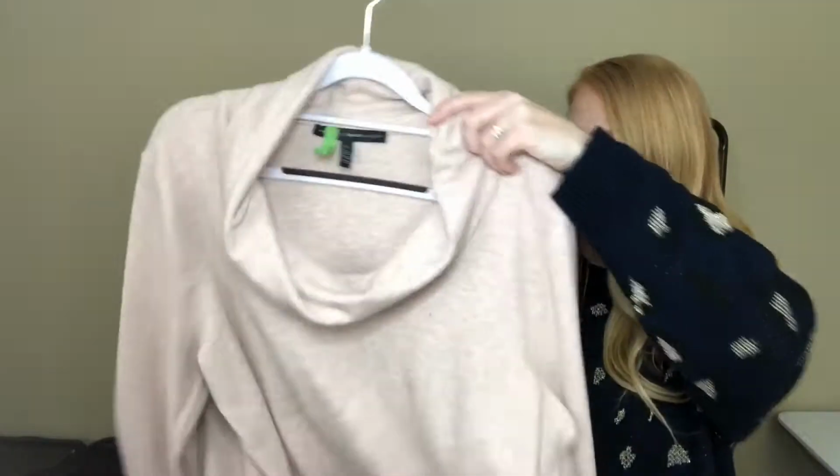It's super, super soft. It's like a blush pink. The sweater is a size large, and so is the racer tank. So these are both a size large and really, really cute. You could even just wear this top piece as sort of like a cropped sweater. I think that would be really cute too.